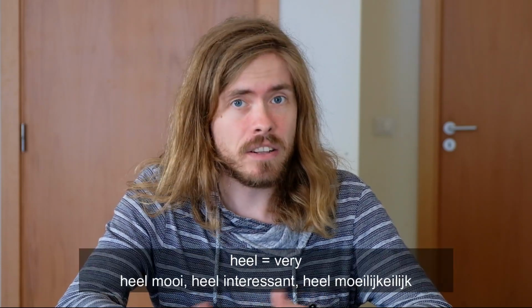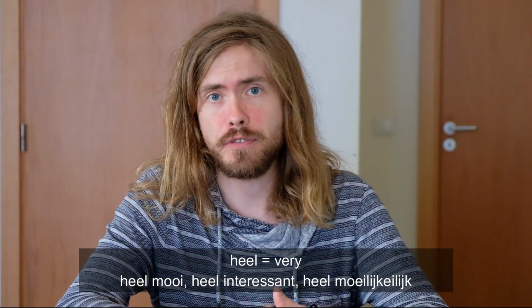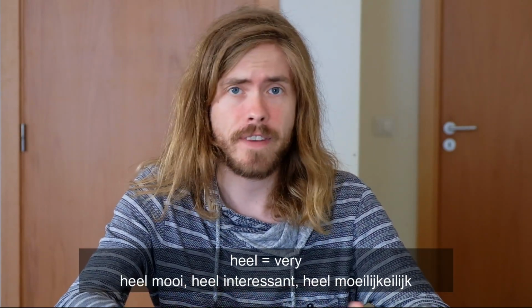I'll just go over a couple of words that you can use in Dutch to nuance adjectives, and I'll show you what they mean. So first of all, I think one of the most common and most frequent ones is heel, which means very. You could always use it in front of an adjective. Heel mooi, heel interessant, heel moeilijk. It just means very. That's it.